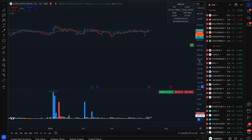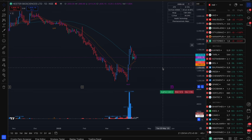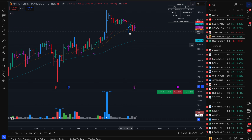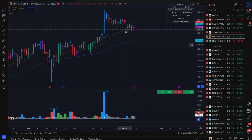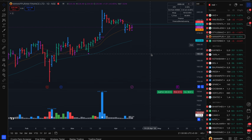I would quickly again refresh some of the names which I like. Hester Bio, yeah. So Manapuram is, like you said, very tight. You also have the triple B. Whenever they occur, from my observation, the next up move is around the corner.